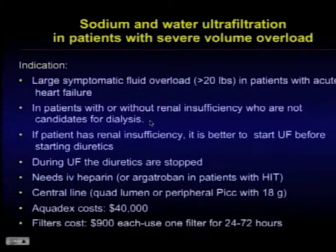So now, if the patient has renal insufficiency, or develops renal insufficiency during the treatment or after surgery, what I would like to do is put them on ultrafiltration before you start to hit them with diuretics. Because once you hit them with diuretics, you consistently activate neurohormones, and then coming with ultrafiltration after that will have a higher risk of progression of renal insufficiency. What we need to know is that during the ultrafiltration, the diuretics are stopped. We don't want to remove fluid from two different directions and cause renal dysfunction.